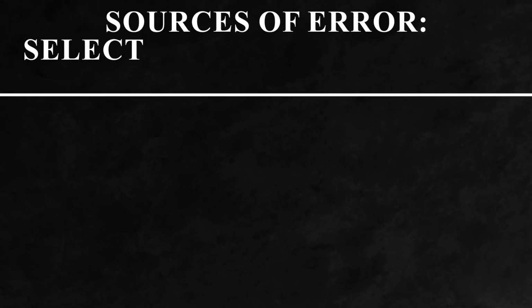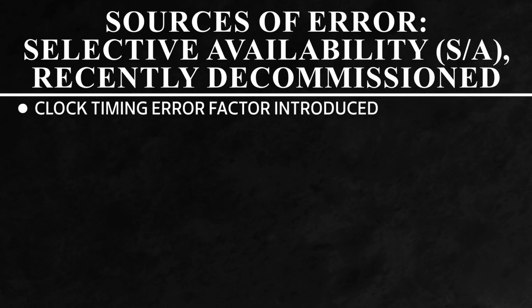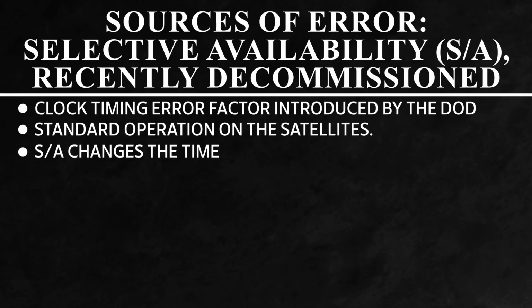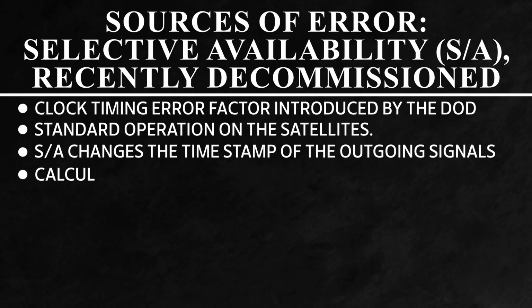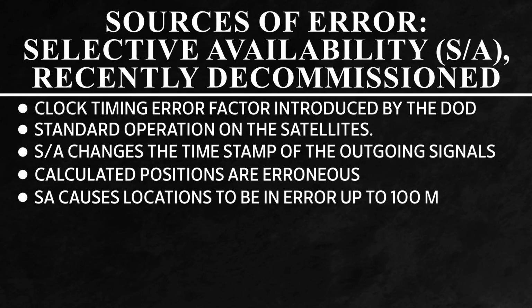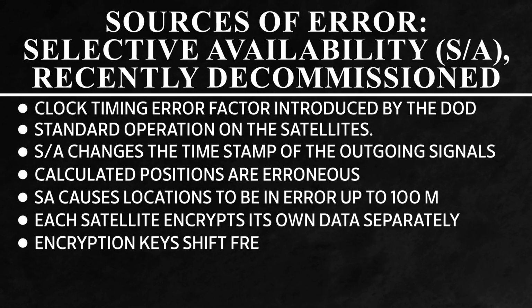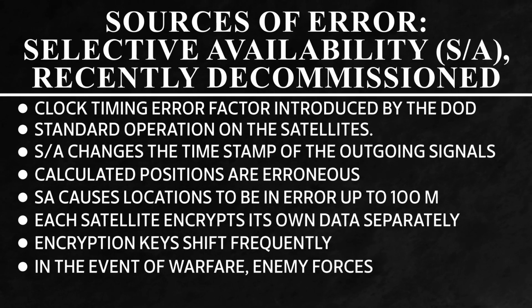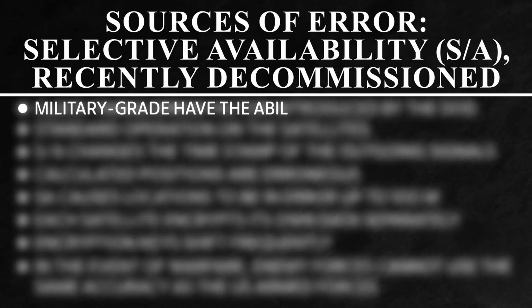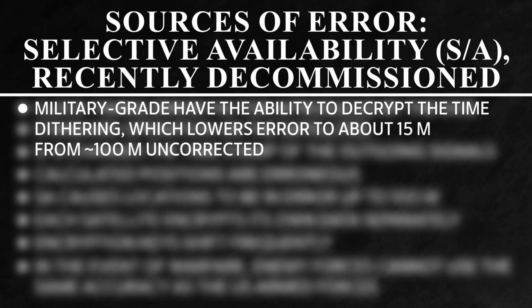Sources of error: selective availability, S/A, recently decommissioned. It is a clock timing error factor introduced by the DOD, a standard operation on the satellites. S/A changes the timestamp of the outgoing signals, so calculated positions are erroneous, causing locations to be in error by up to 100 meters. Each satellite encrypts its own data separately, and encryption keys shift frequently. In the event of warfare, enemy forces cannot use the same accuracy as the U.S. Armed Forces. Military-grade receivers have the ability to decrypt the time dithering, which lowers error to about 15 meters from 100 meters uncorrected.